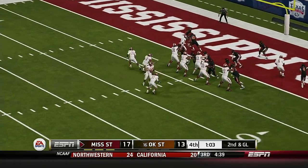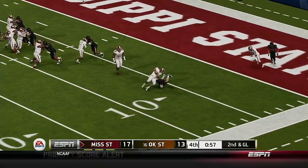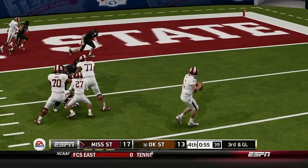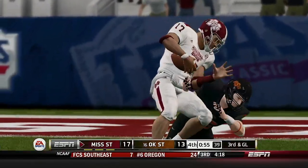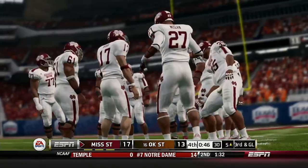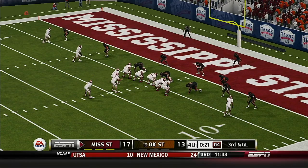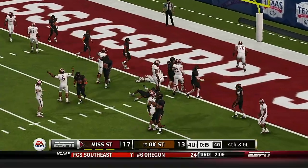Both teams have their goal line sets on the field. Room around the corner. And they bring him down for a sack on the play. The protection broke down. The defense was in the backfield in a hurry and they brought the quarterback down. Nice play. This is the 11th play of this drive. Mississippi State is up 4. Nice run up the middle.